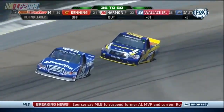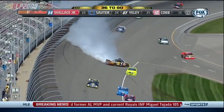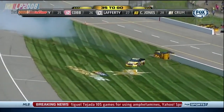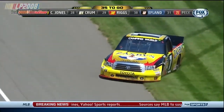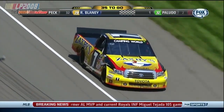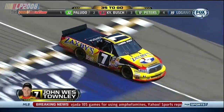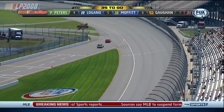Oh, John West Townley is around. John West Townley in the 7, trying to stay out of the wall. He does. Now can everyone avoid him behind? They do. And he avoids the wall. He was running in the 6th spot. We saw him earlier in this event almost spin around, and it got away from him that time. That looked a whole lot like what we saw Max Gresham do and collect some other trucks. So luckily, nobody hit Townley. He needs to be careful. That right rear tire is flat, and it could do a lot of damage to that truck if it blows out.